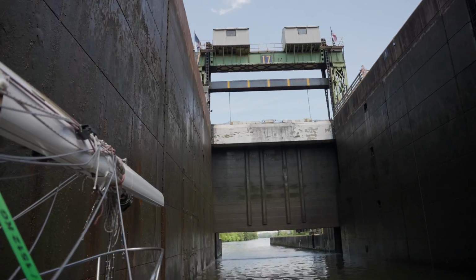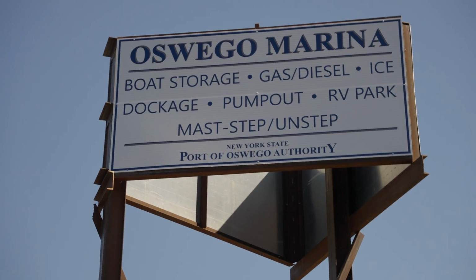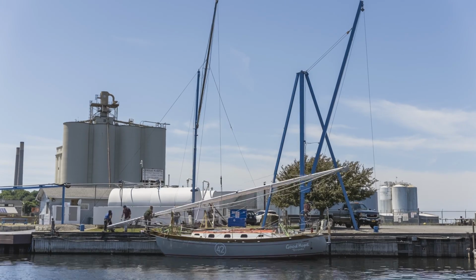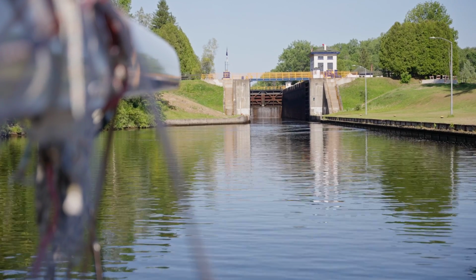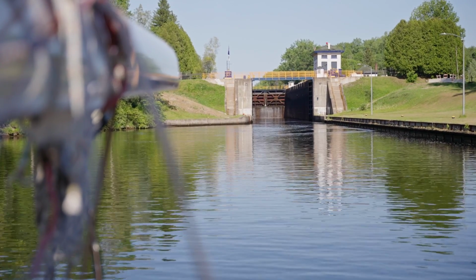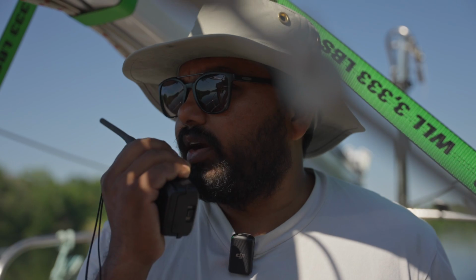If you're going to be passing through locks and canals on a sailboat, you may have to unstep your mast at designated marinas where the service is provided or where a crane is available for you to use. Lockmasters and attendants are responsible for the safe passage of boats through locks. Their instructions must be obeyed. These instructions may be conveyed by voice, lights, hand signal, or VHF radio.